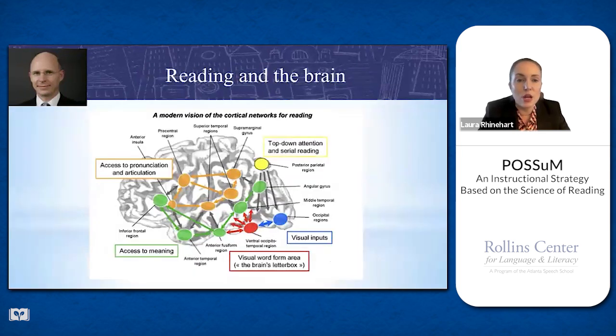And he also explained some of his work with what is often called the reading circuit. So you can see here, that's the visual word form area, the red circle. So reading starts in the red part where the reader sees the letter. Then the information is spread across the left hemisphere. And then the green and orange areas are what are triggered next. And those are related to language comprehension.